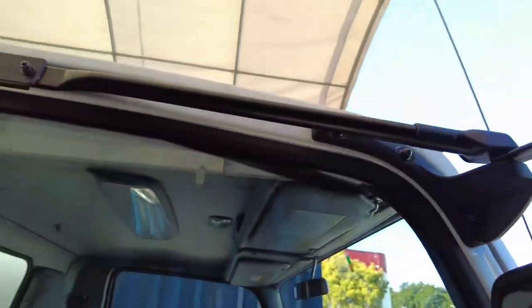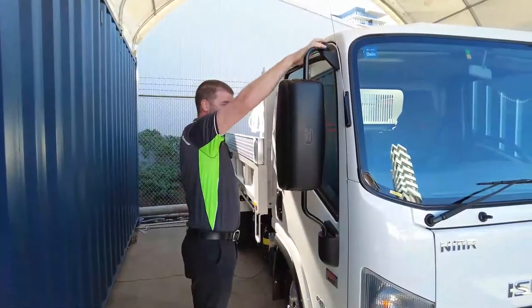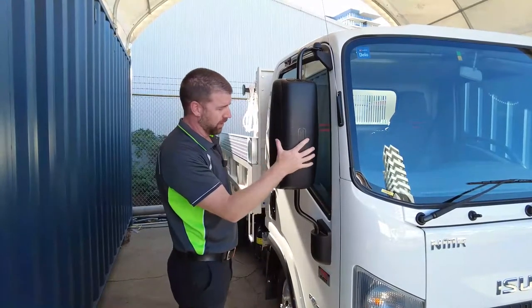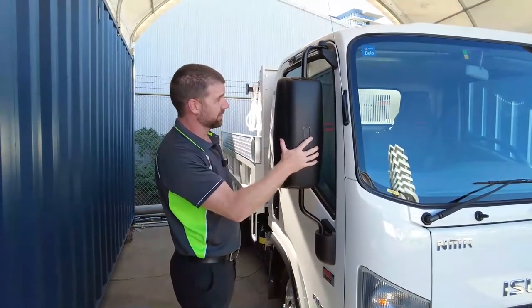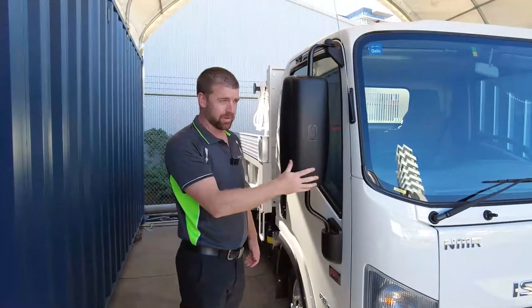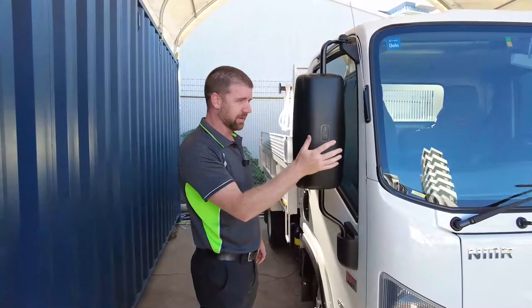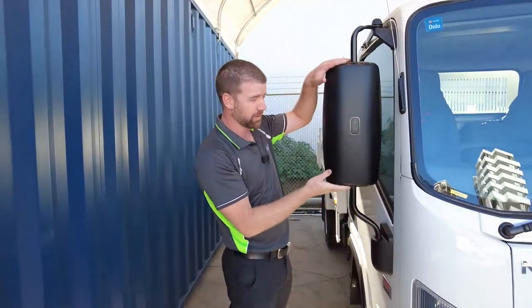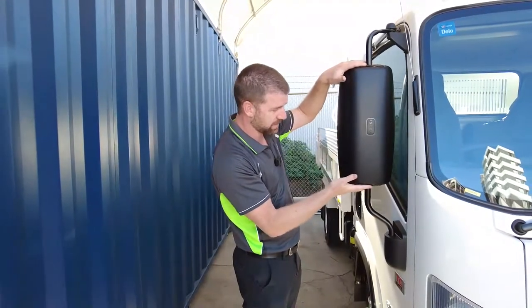You've got the big reinforcement arm that goes almost from the rear of the door to the front of the door. It is larger than any other mirror on the market, so that can create a little bit of a flap there. It's actually the biggest mirror that Isuzu run anywhere in the world. If you have a look at the Japanese, Malaysian, Singapore and US websites, no one in the world on an Isuzu truck runs an Isuzu mirror as big as this.